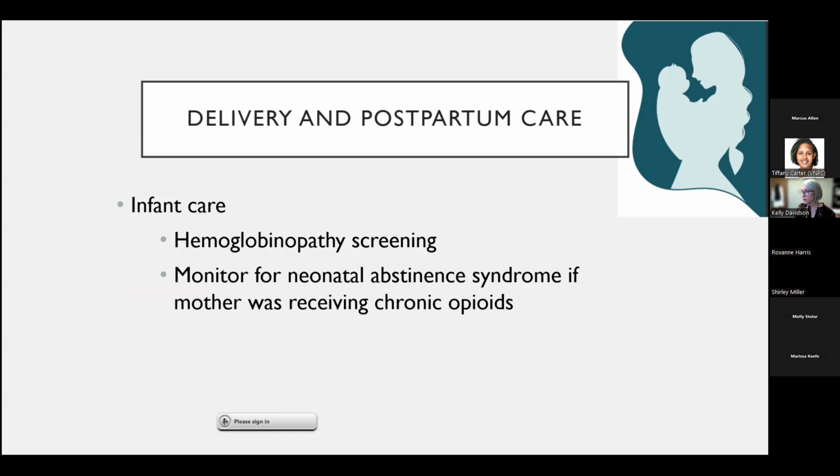And then in terms of the infant, we have hemoglobinopathy screening, which happens now in all the states in the US, including Virginia, as Marcus went over. And then if the mother has been on chronic opioids, the baby should be monitored for neonatal abstinence syndrome.